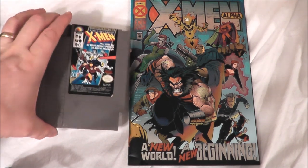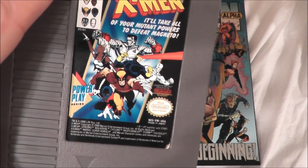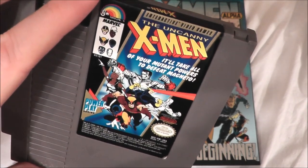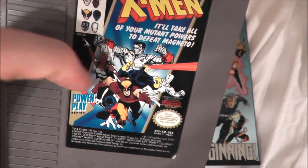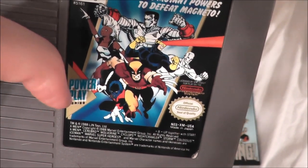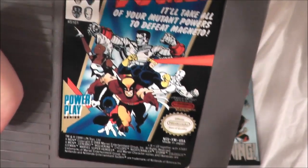Now, taking a look at this cartridge, basically looks like a comic book cover. I wouldn't be surprised if this is not original, because sometimes with these licensed games, they just took like a movie poster or comic book title cover, and they just put it right on the game. So I don't know if this is original, but it is kind of cool. I do dig the X-Men. Check it out. Storm's in her Mohawk phase. How about that? And it's part of the Power Play series, the same series as Friday the 13th came from. So we know it's got to be good, right?